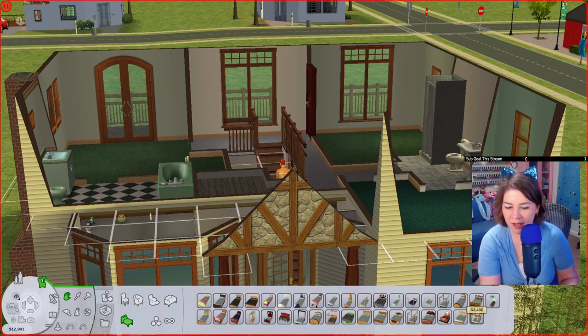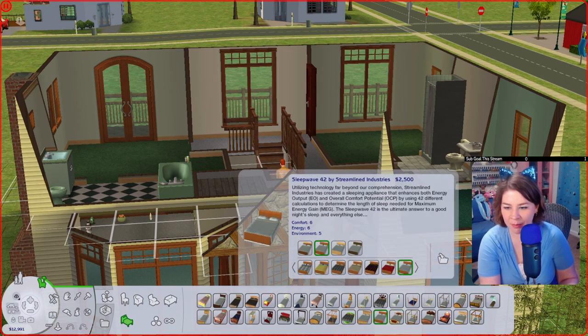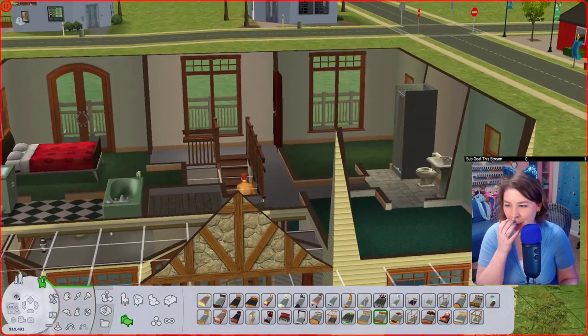So they need a bed. They need a bed. Maybe they don't have the most expensive bed yet. Maybe we just get them a regular bed. We can always upgrade later. Okay. The bed has to go like this. That's like the only choice they get.